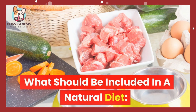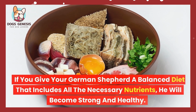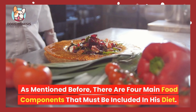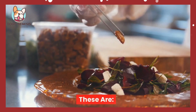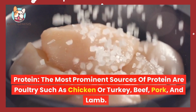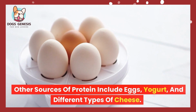What should be included in a natural diet? If you give your German Shepherd a balanced diet that includes all the necessary nutrients, he will become strong and healthy. As mentioned before, there are 4 main food components that must be included in his diet. These are 1. Protein. The most prominent sources of protein are poultry such as chicken or turkey, beef, pork, and lamb. Other sources of protein include eggs, yogurt, and different types of cheese.